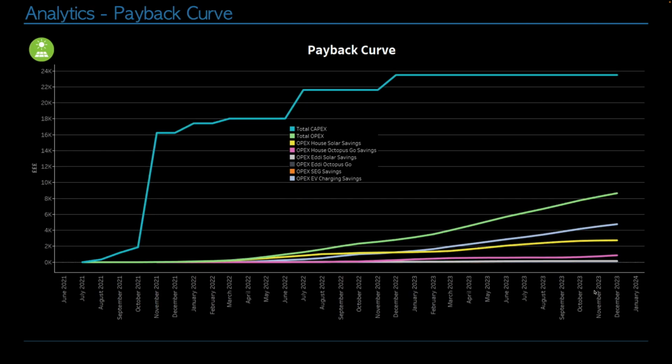So looking at the graph, the payback curve, the aim of the game is to get this green line here to catch up with the blue line up there. So we are motoring away now. As I said, we have paid off just over 8k, so we're 37% of the way there until we hit break even. Okay, so more good news.